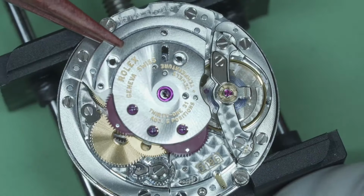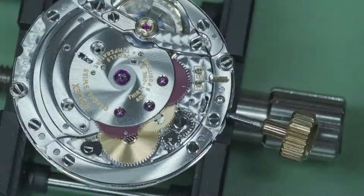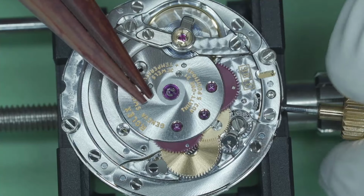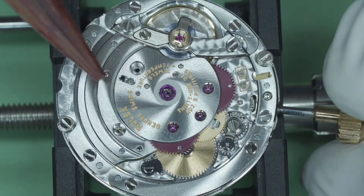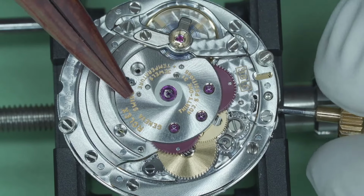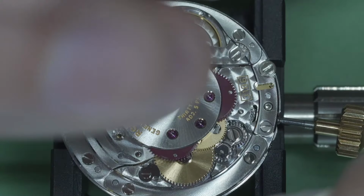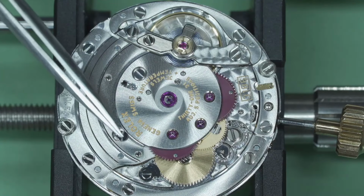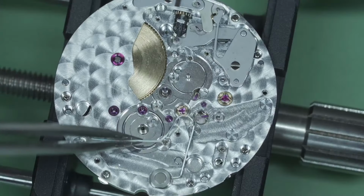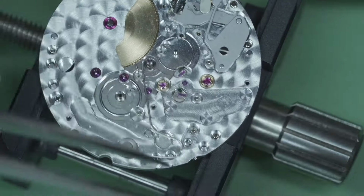Now I can secure the automatic module to the movement. Turning my attention to the dial side, I can now reassemble the calendar and motion works.